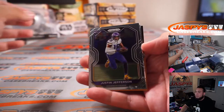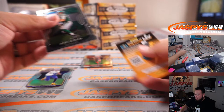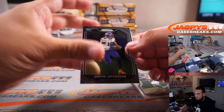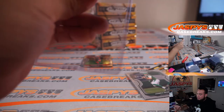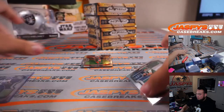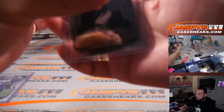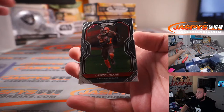Doesn't have a red and yellow again. What's going on here? Justin Jefferson base, James Morgan. What is this happening? No. It's just that this Prizm team is supposed to have a red and yellow. It's like the third box that hasn't had it. Well, out of the whole case, I guess, but still.